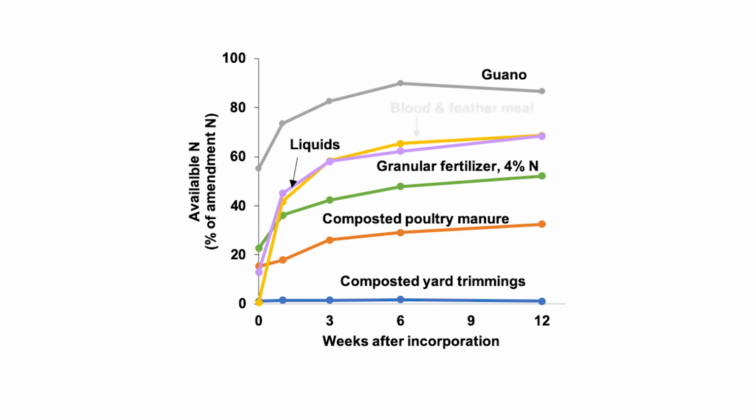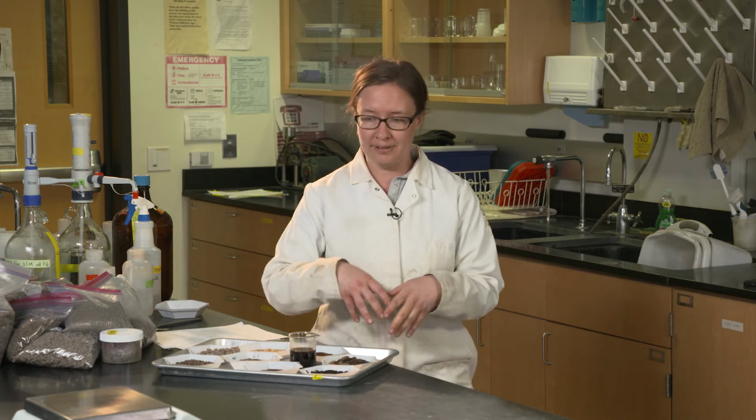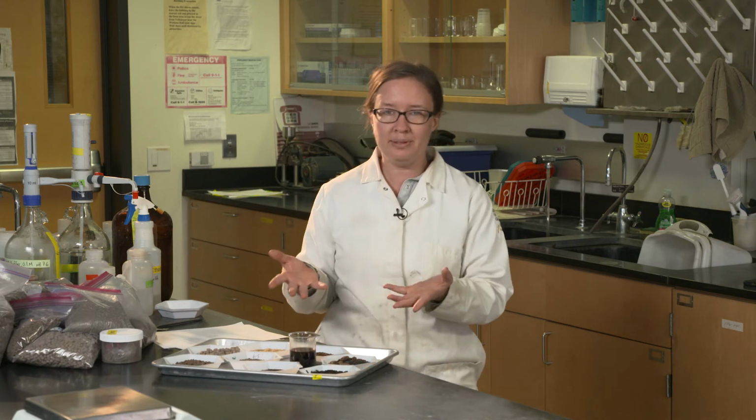Now, these tests, of course, were done in a lab, and so the conditions in your field will be different, and the actual timing depends on the soil temperature and on the moisture. So dry soils and cold soils will mineralize less quickly. However, the mineralization potential and the relationships between the materials should be similar.